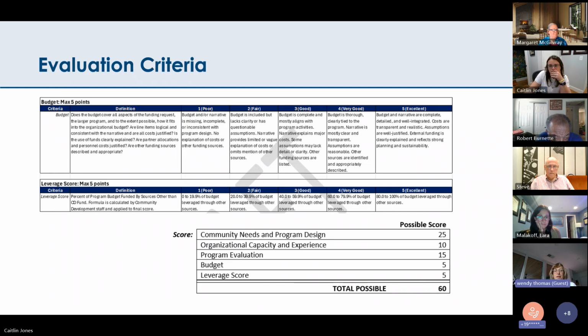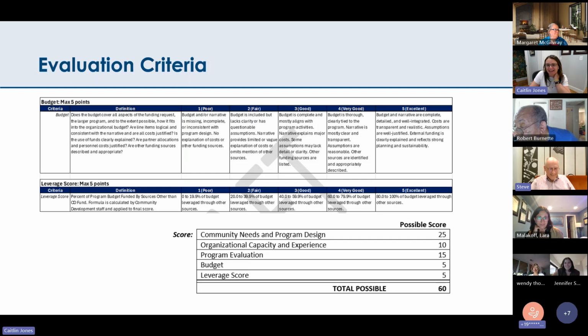Caitlin, did you all do that for the race grants? And was there a reason behind that, for the leverage score? No, I mean, carrying them out to a decimal point, that's just left over from our previous application. I can remove the tenths of a point. I mean, it's a percentage point, not exactly a massive improvement, but yeah, that's fine. I can do that.